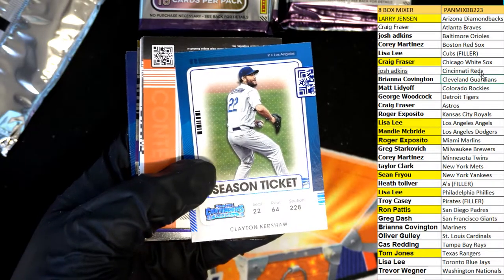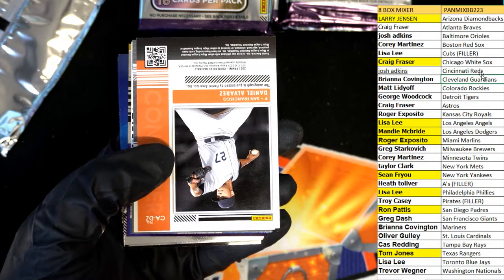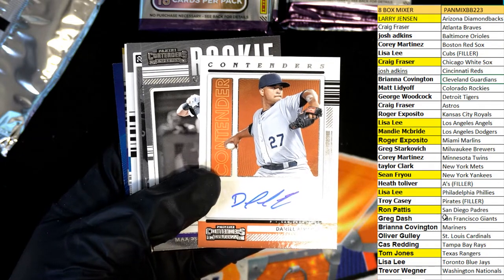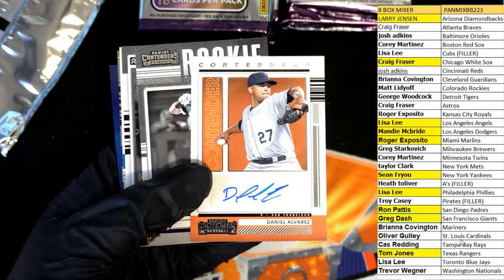Kershaw, blue foil. San Francisco Giants. Greg D pulling down a nice autograph hit. Contenders.